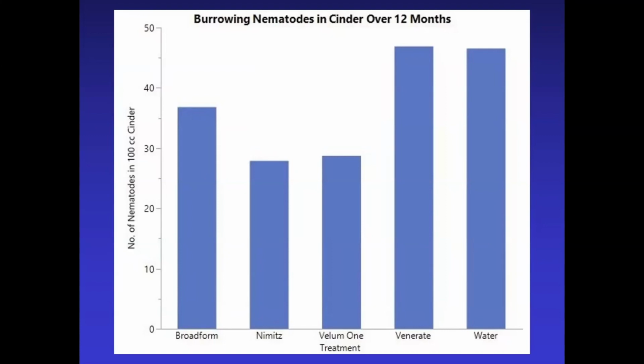And looking at the burrowing nematodes in cinder samples, where we would randomly collect 100 cc's of cinder in each box, Nimitz actually was the lowest, and I have a feeling that probably Nimitz is effective against burrowing nematodes, but maybe more so within the soil system and in the cinder media instead of within the plant itself. And that's why we were seeing more success in the cinder beds. However, Velum 1 was also equally effective at reducing the nematodes in the cinder. And Venerate was no different than the water control.